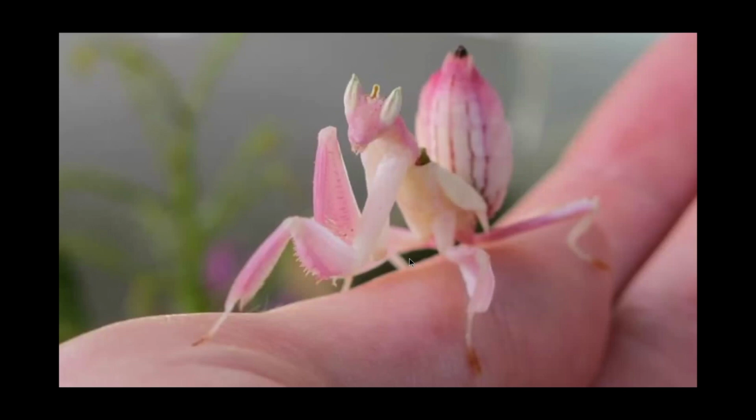So I thought maybe you guys would like to try to draw one today. What do you think? Okay. All right, we're not going to draw the orchid mantis. We're going to draw the kind that you might find around here. I know when I was in Connecticut, I found one when I was a kid.